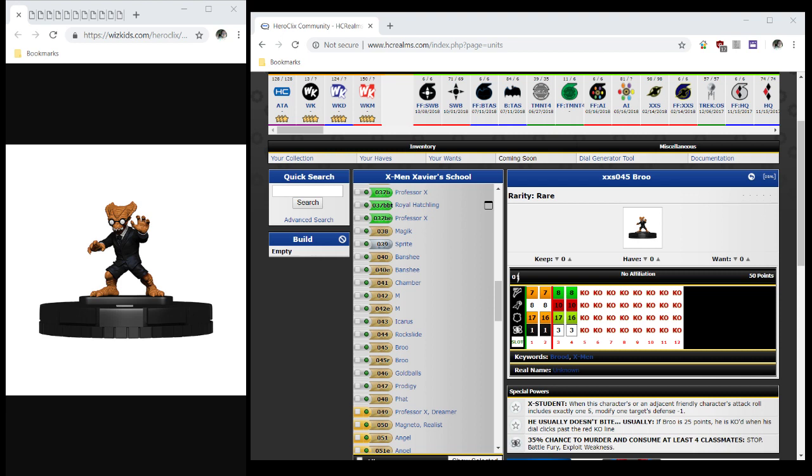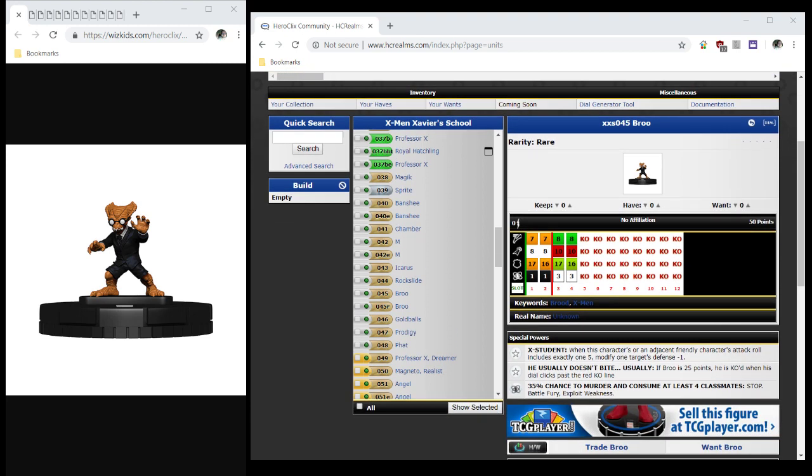So let's just start out with X-Men Xavier School. It was the first regular set of the year, came out in February. I have HC Rams loaded up on the right side and a picture of the figure on the left side. That's from the official Heroclix website. This is HC Rams. Definitely check them out.